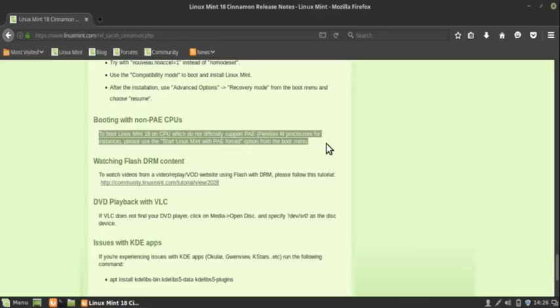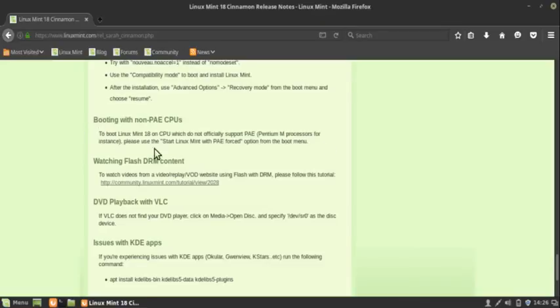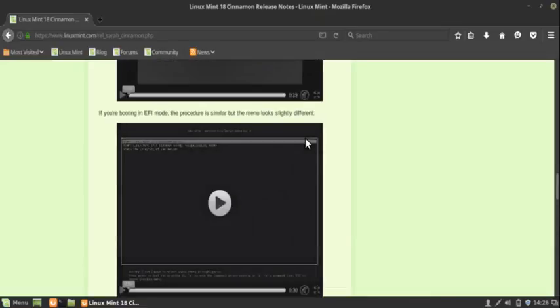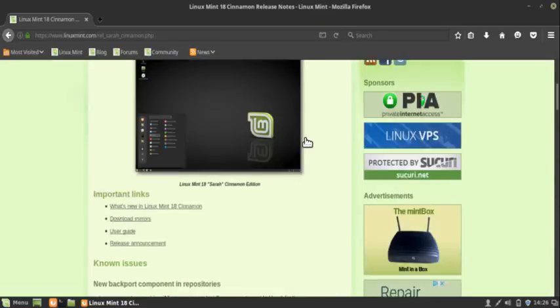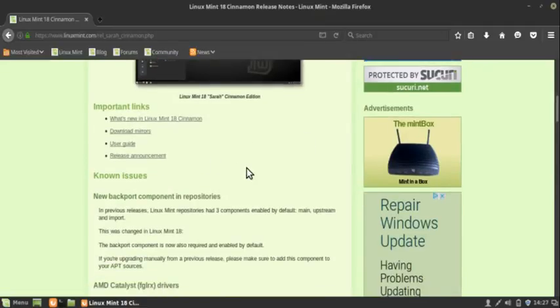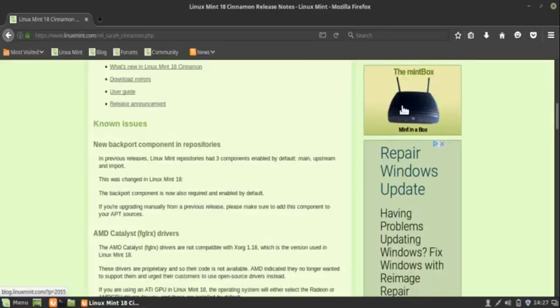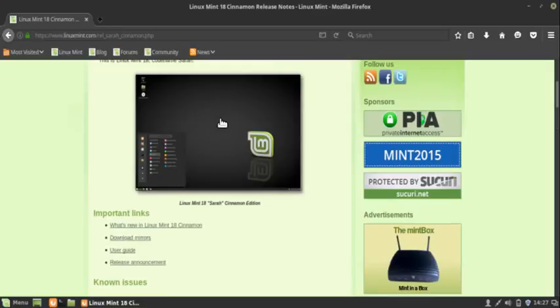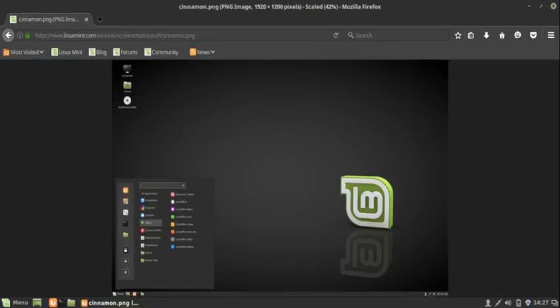Apparently, well that's cool, you can now start it up on non-PAE CPUs. Shame I can't test that though, because I did have a laptop without PAE, but now it appears to have broken. By the way, I think you pronounce it "pay", but I don't know. And there you go. That is a first look at Linux Mint 18 Sarah.